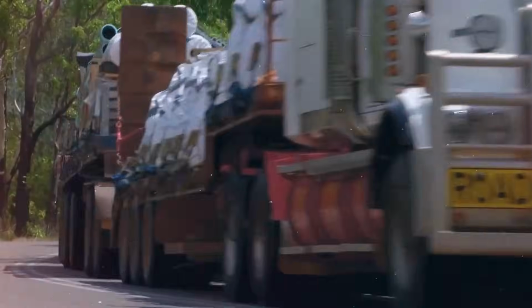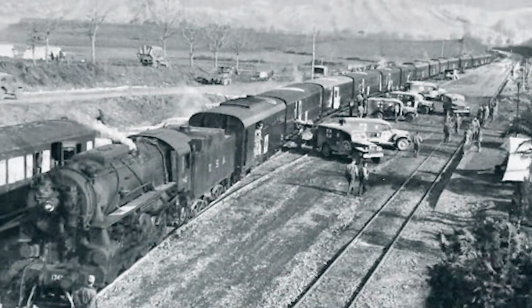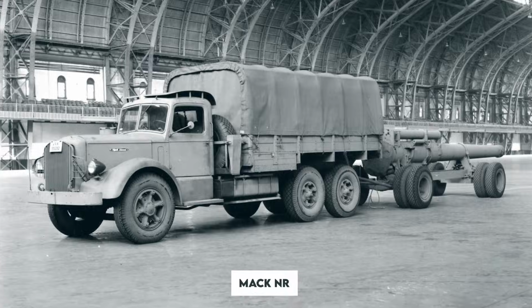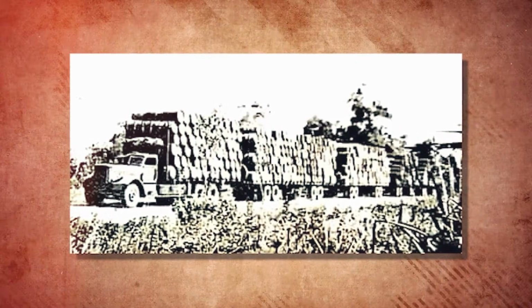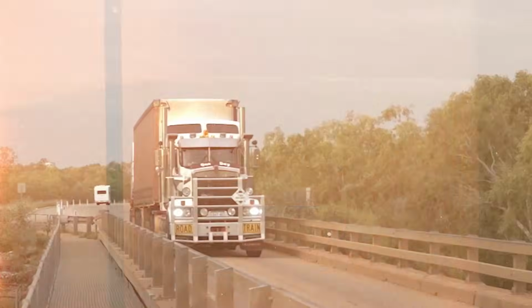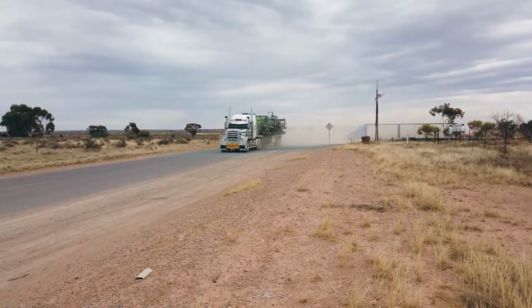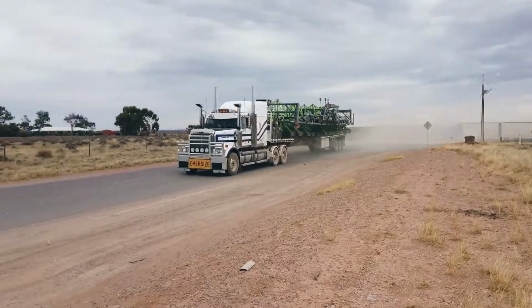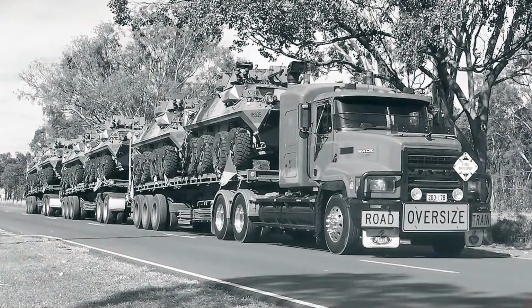The earliest road trains appeared after World War II, when Australians repurposed leftover military tractors like the Diamond T and Mack NR. They added extra axles, reinforced frames, and built their own trailers from scrap steel. It was crude, loud, and brilliant. Those rigs crawled across dirt tracks that barely counted as roads, dragging food and supplies to mining camps and cattle stations deep in the desert. The drivers who ran them were half trucker, half explorer, and entirely fearless.